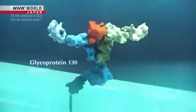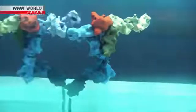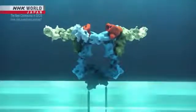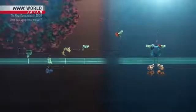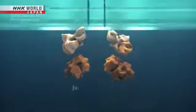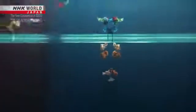The complex then binds to the surface of a non-infected cell. By doing so, the IL-6 signal is transmitted even to cells that don't have IL-6 receptors. This is how the inflammatory response occurs in cells that haven't even been infected by the virus. The signal that causes the inflammatory reaction travels inside the cell through various proteins. And this chain reaction keeps going.